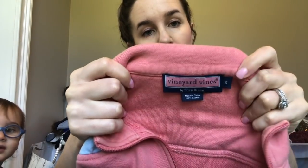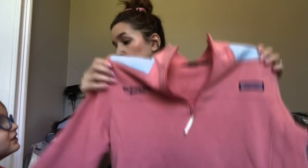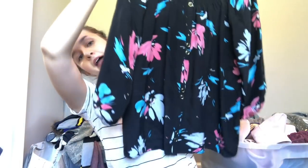I found this Vineyard Vines Shep shirt. It's coral pink and chambray blue on the back, which is really, really cool. Sweater. It's a sweater. That's the Vineyard Vines. I really am tempted to keep this. If it doesn't sell for a price I want, it's going in my closet. I found tons of these Yumi Kim tops. 100% silk. They're these floral peasant blouses, and they're selling for about between $25 and $35 on eBay. So I'm excited about this. I found tons of them, and I picked up a couple of the cutest ones.